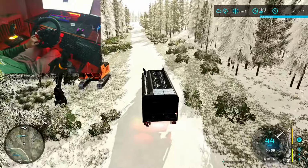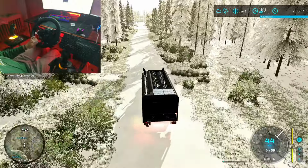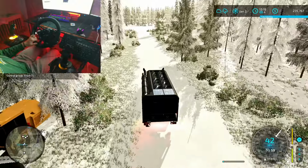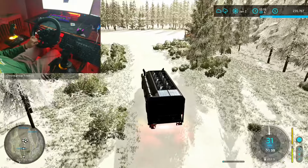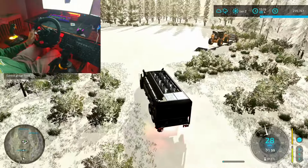We have Moose 1 and 2 that need cutting. We just finished Moose 3. Contract said we had to do Moose 3 first, and then we have to do Moose 1 second, the higher of the two.